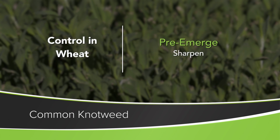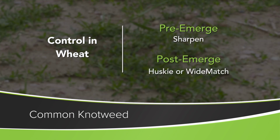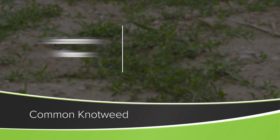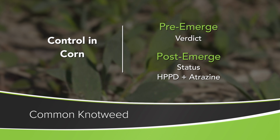In wheat, I like Sharpen down. It does a great job burning down common knotweed, and it has good residual. Post-emerge, I like Husky. Yeah, WideMatch isn't too bad either. In corn, I would suggest Verdict down. You could follow post-emerge with Status. Otherwise, an HPPD plus atrazine is not too bad either.